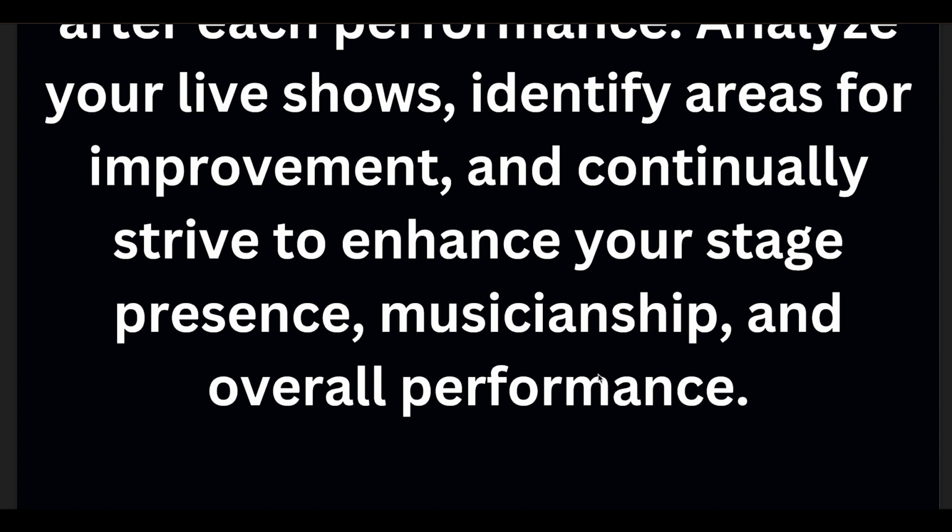The easiest way to do this, man, is to have someone record your performances. Just set up a camera or use their phone, point it at the stage, and let it fly. After that performance, look at yourself, man. Look at it and see if it's a show that you would actually want to attend, a show that you would actually want to see, and improve from there. Yes, sir. We all know live shows are vital, man. And those were 10 ways to take your live show to the next level.